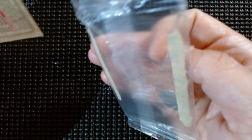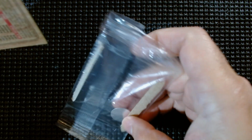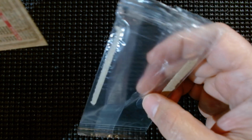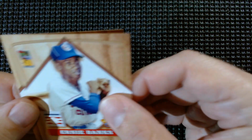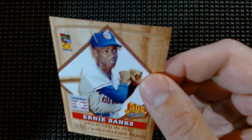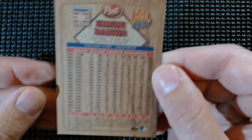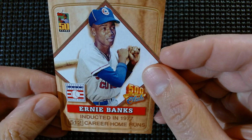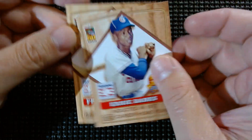But you know, I like to always keep, if I can, the way the cards came. You may not have the box, but you can do a little detective work and kind of see how that was probably attached to a cereal box. But then we got Mr. Ernie Banks from my Chicago Cubbies. Look at the old school hat there. And that is number 2, Mr. Ernie Banks, inducted in 1977. And then an additional Frank Robinson card.